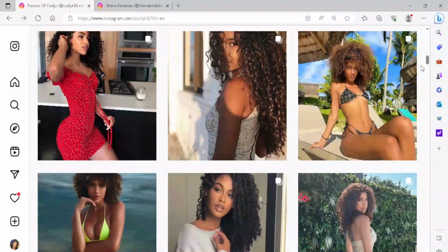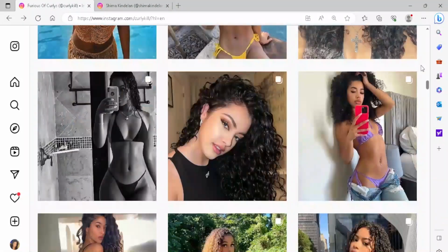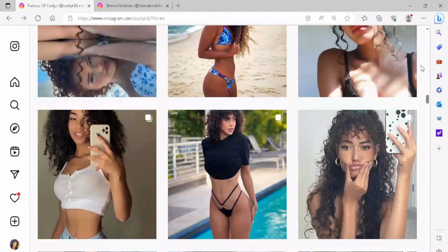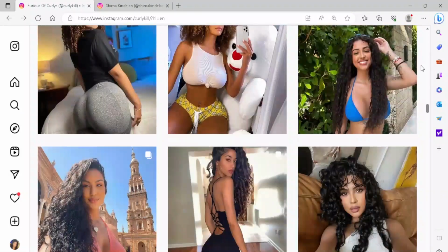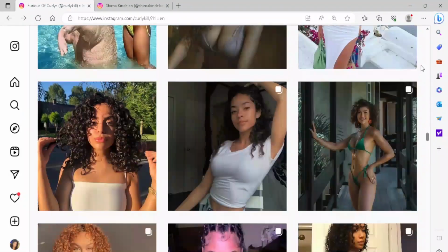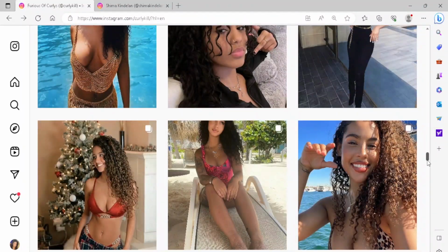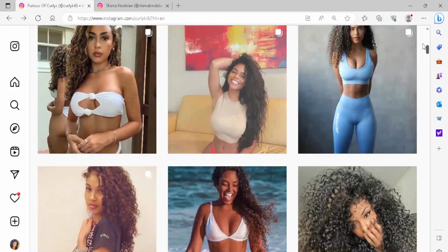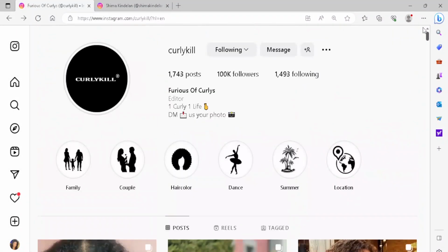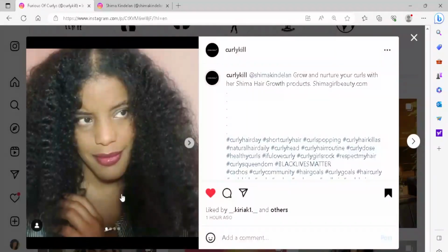Oh, I can't believe this. I'm so excited and honored by this. Your natural curls really have to be on point to be selected for a feature on the Curlykill page. Just take a look at this. It really has to be on point. Healthy, big, beautiful, and I mean healthy again. Everything that I preach on Shima Hair 21: healthy, beautiful hair, beautiful Afro-textured hair.